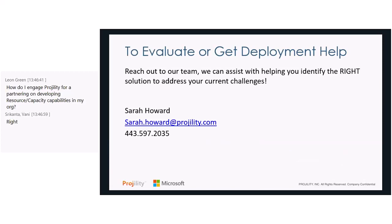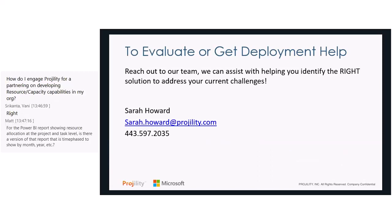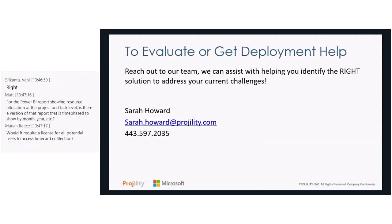Okay, and from Leon Green, how do I engage Fragility for partnering or developing resource capacity capabilities in my organization? Leon, you can reach out to us directly at the email address provided here.